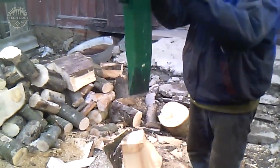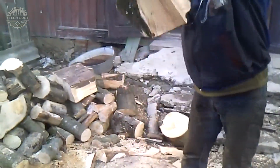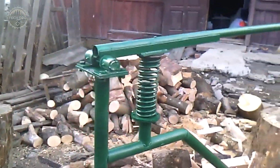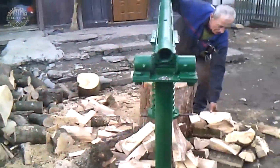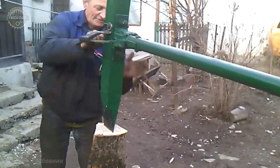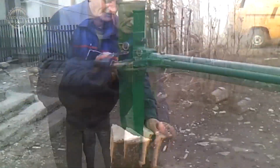This homemade wood splitter is really impressive. It demonstrates a powerful wood splitting ability without needing a drop of fuel. But to be fair, this design also carries quite a few risks. Hopefully, the next upgrade will offer better safety for the workers.